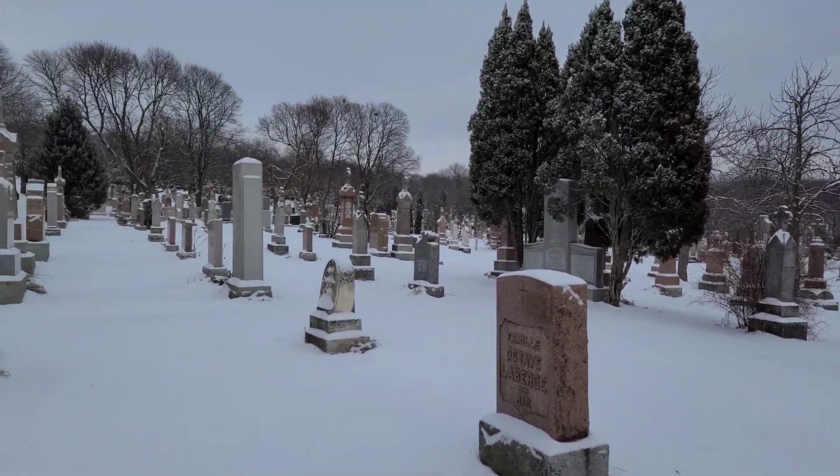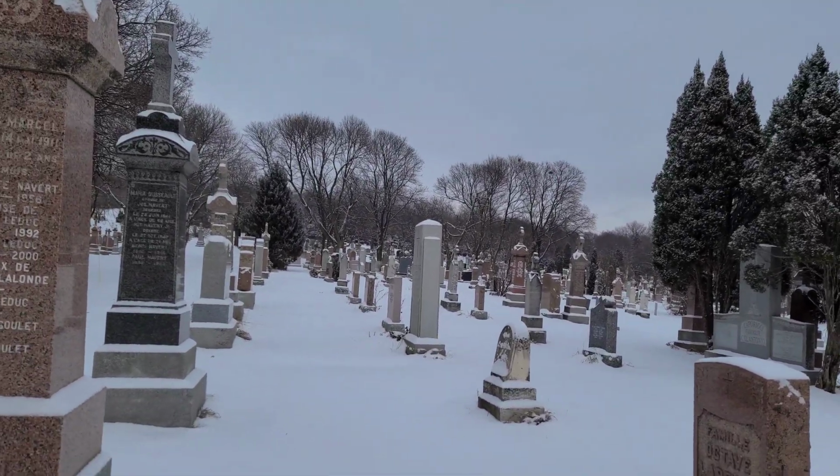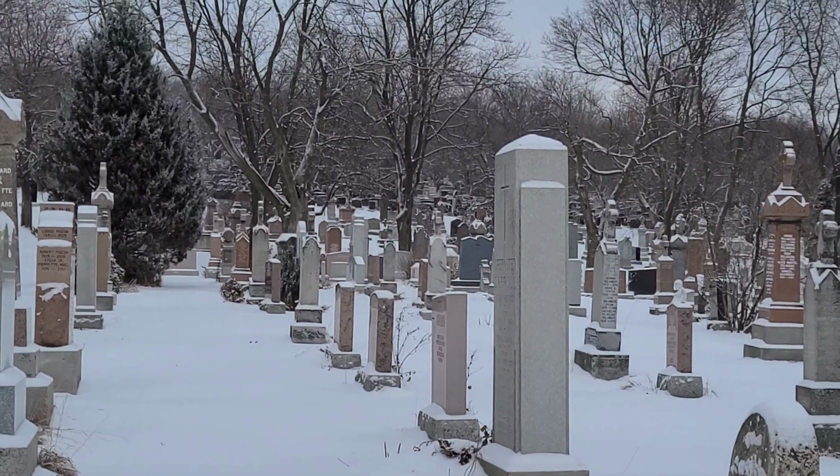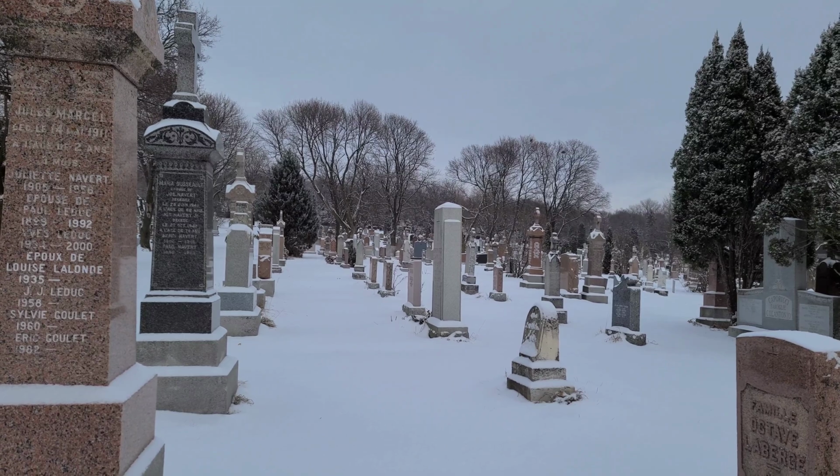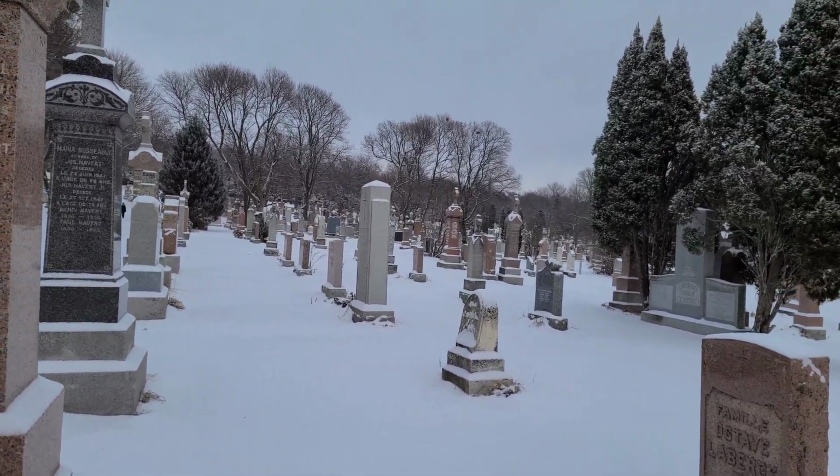And like I said, we're going to continue, and you can see straight ahead we're going to go even higher, and there's a beautiful statue coming up that I want to get to very shortly, and hopefully there's a nice view of the city from there.